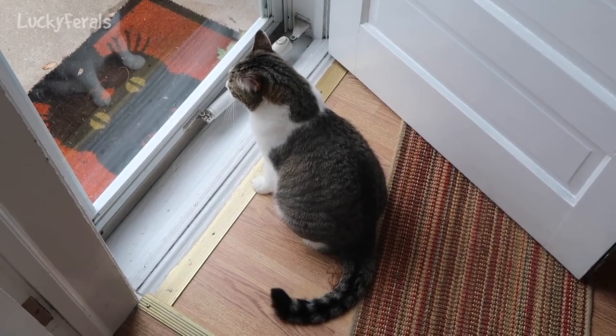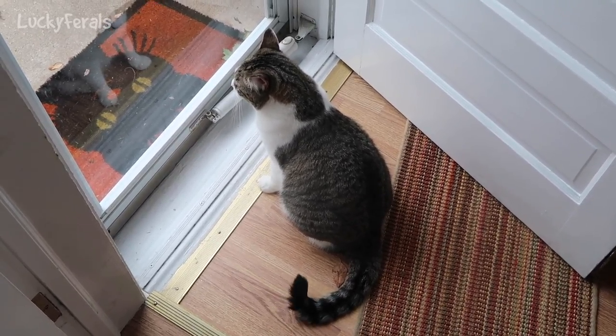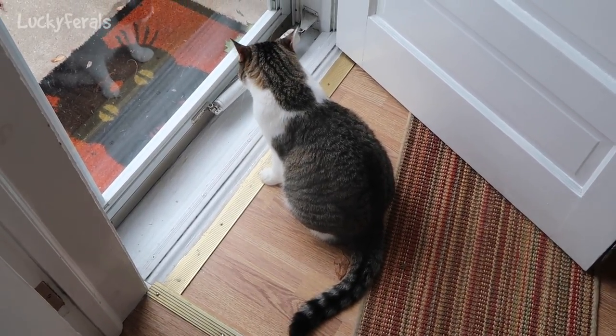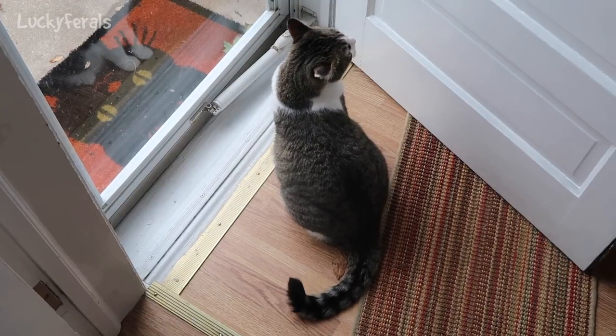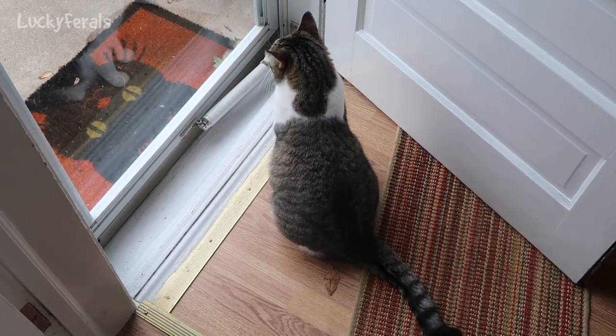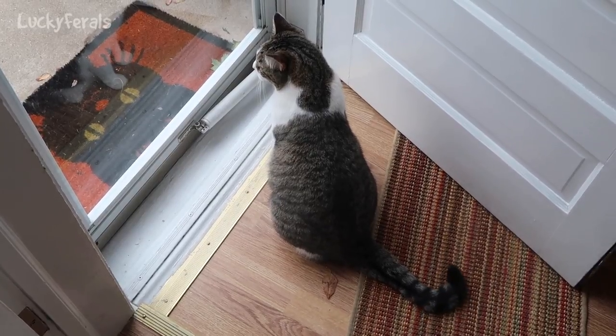Stella is smelling the air by the back door. She likes to look out the back door. I'm wondering if she's secretly in love with Hydrox. Or maybe Hydrox is her daddy, and she recognizes him.